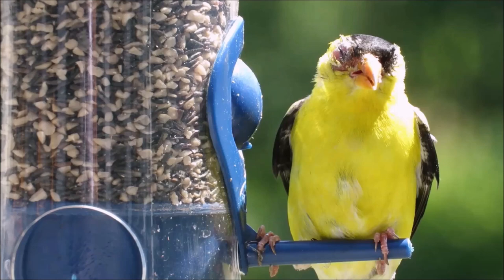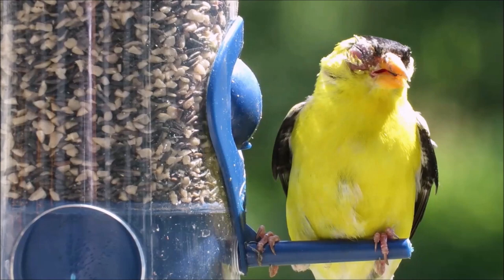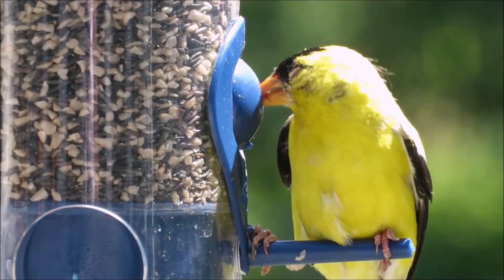This is patient number two. My American goldfinch male. He was the second bird to develop the condition. He did not fare very well. He died after 4 days, where the little female house finch is still going like a rocket.